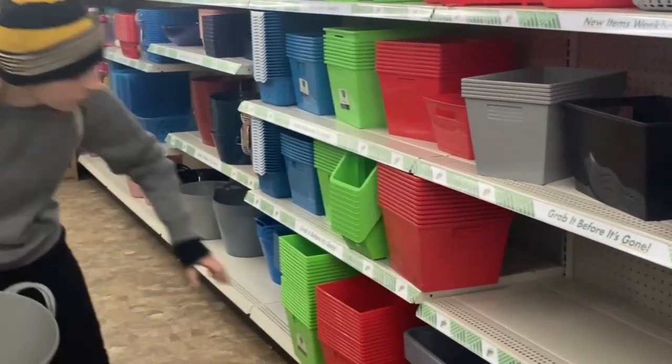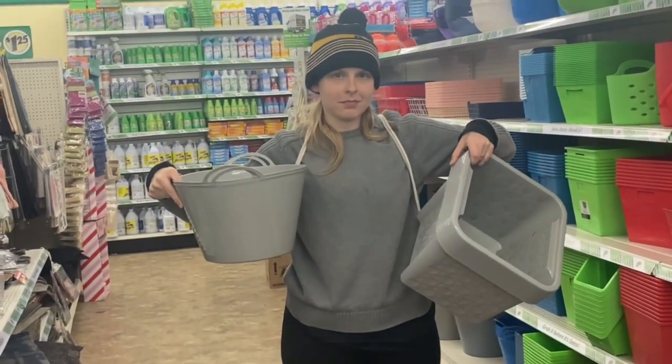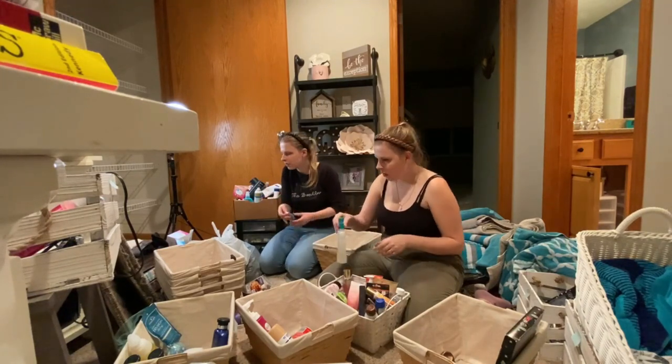These baskets we end up using for the bonus clip, and I find out I guess that I like the color gray a lot. And we're back to the chaos.